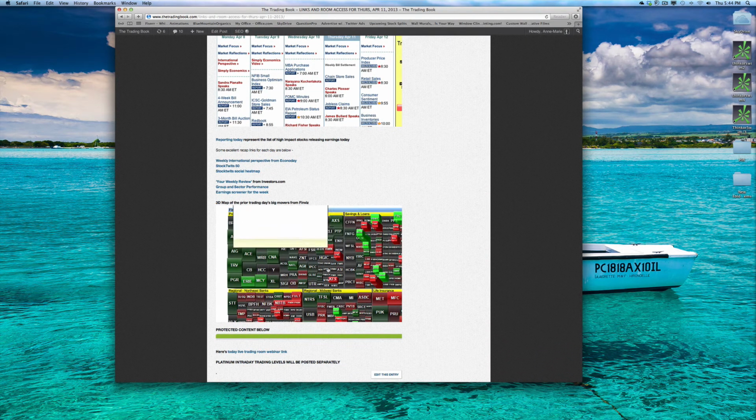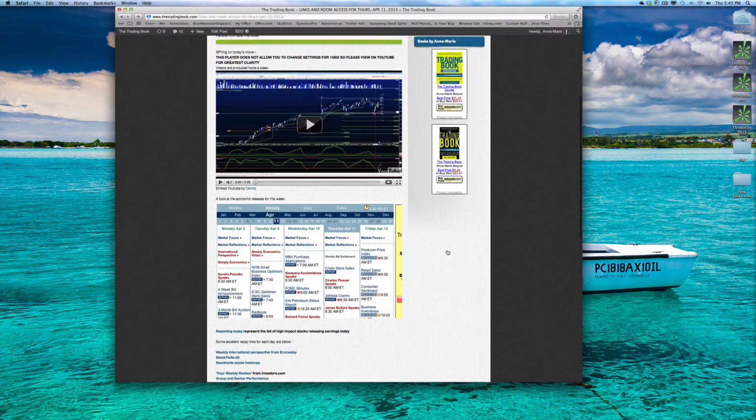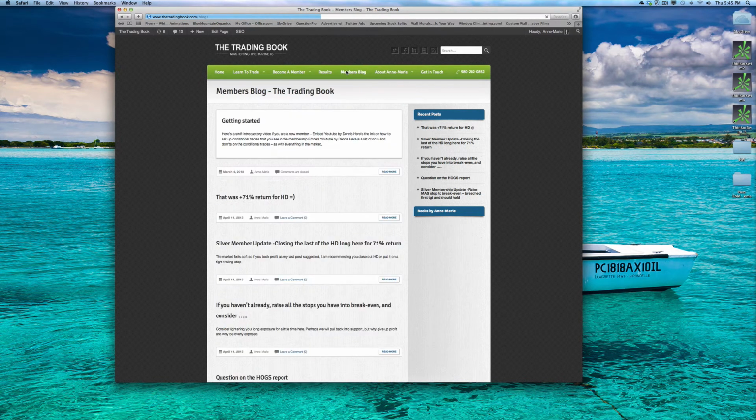But what these links are supposed to do is give us, as traders, some trading ideas for intraday events. At the very bottom is always something that says today's live trading room webinar link, and I do drive my charts each day. We're in a webinar most all of the trading day. I work until 2:30. So here's the intraday trading event. Here are those trading levels.